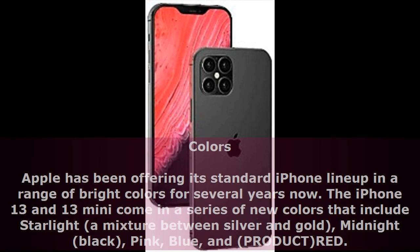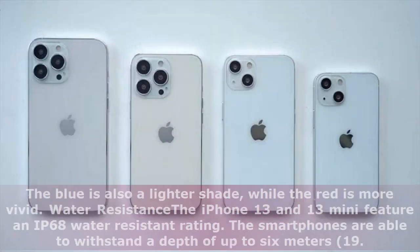Colors. Apple has been offering its standard iPhone lineup in a range of bright colors for several years now. The iPhone 13 and 13 mini come in a series of new colors that include Starlight, a mixture between silver and gold, Midnight, black, pink, blue, and Product Red. The blue is also a lighter shade, while the red is more vivid.